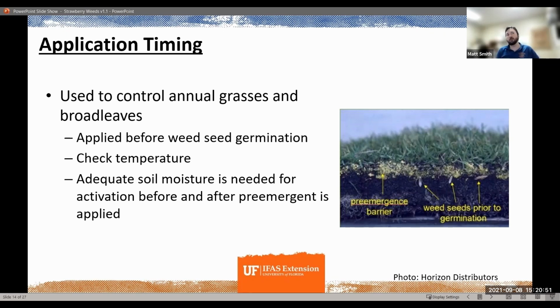You'll see some guides that'll tell you, based on a certain time of year or date, but really the key thing on here is temperature. You also are going to need adequate soil moisture to activate it. So a lot of these pre-emergents on the label, they'll tell you, it may need half an inch or a quarter inch or something of watering in before it's really activated and ready to work.